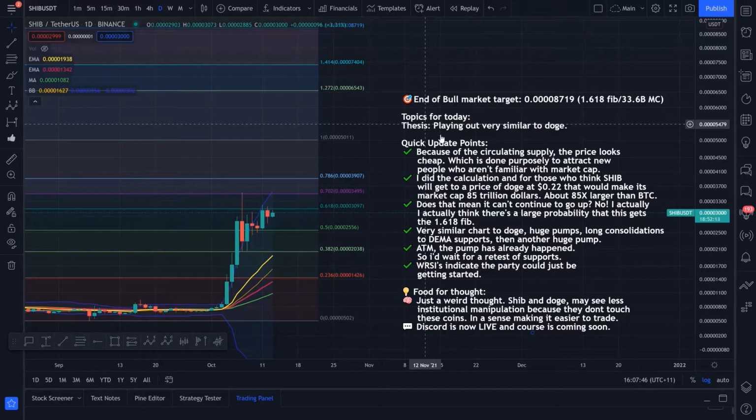But before we do that, I just want to go and talk about the circulating supply, because I think that's the reason why the price is so cheap. So I took a look at the circulating supply for Shib, and it was sitting at 1 quadrillion coins. I've never seen that many coins for a crypto before. And the reason I think that was done by the founders was it was done purposely to create such a cheap price. When there's so many coins in circulation, because there's such an oversupply, it means that the price is going to be very, very cheap.